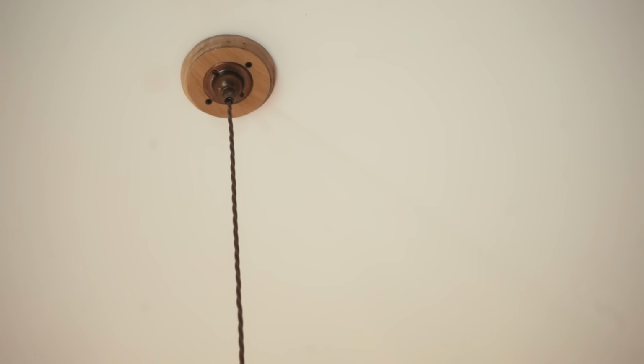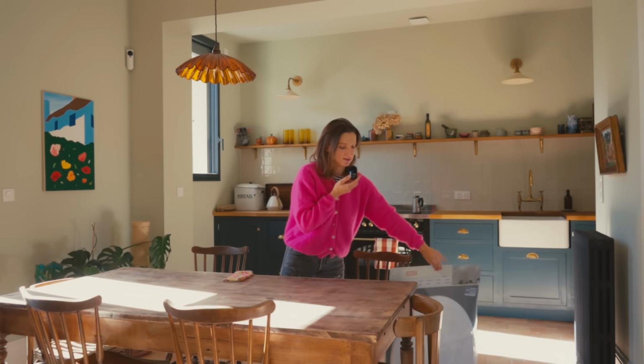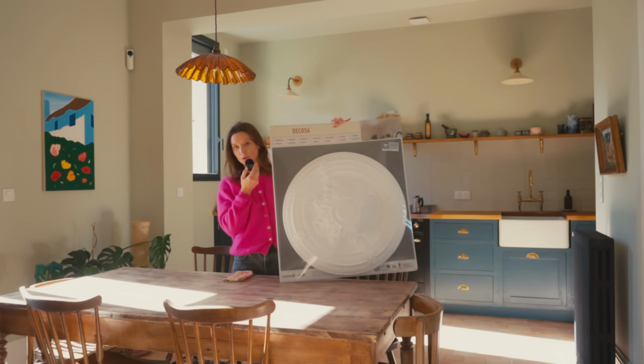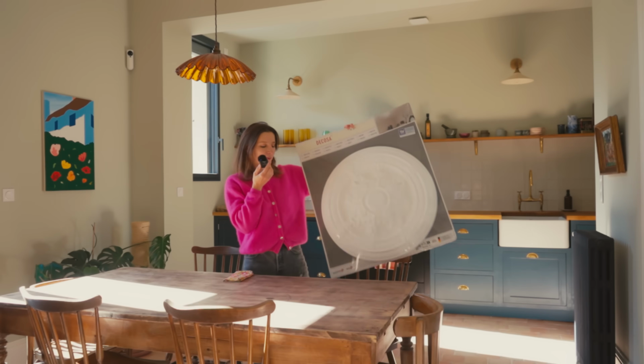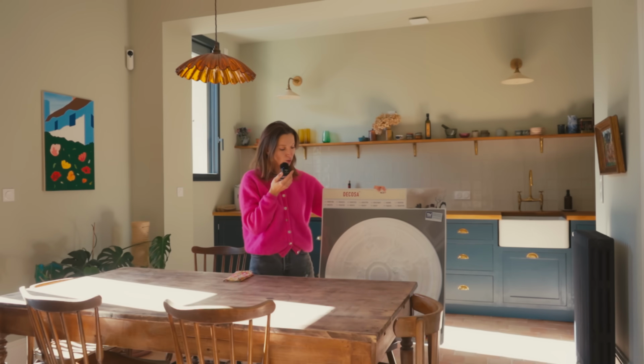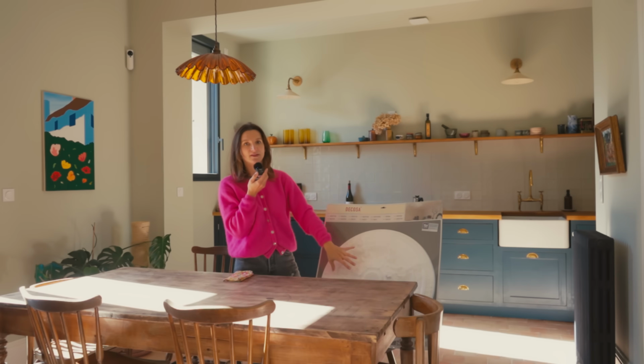My idea initially was, instead of using this wood piece, to actually use a ceiling rose, and so this is an example of one we could have used. It's not perfect, but this would have been the one here in the dining room. We went against it in the end to see what the wood bit looked like. And I like the wood bit, but I'm still not sure if this is needed.